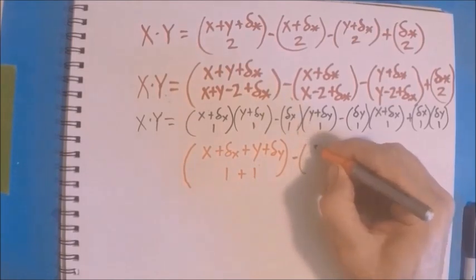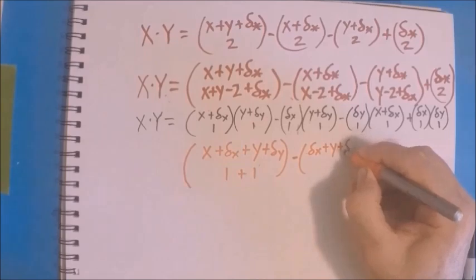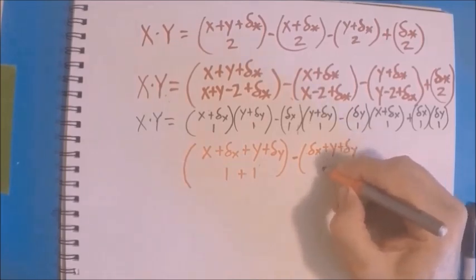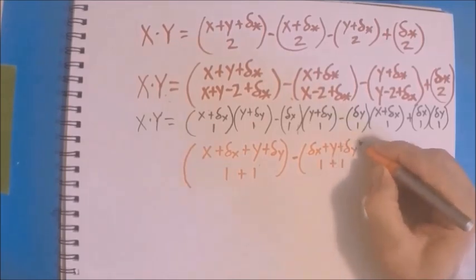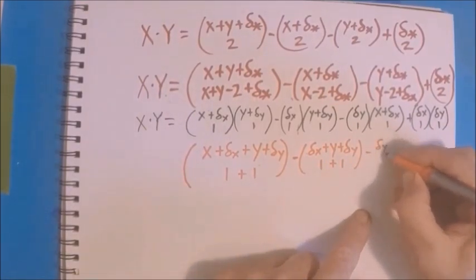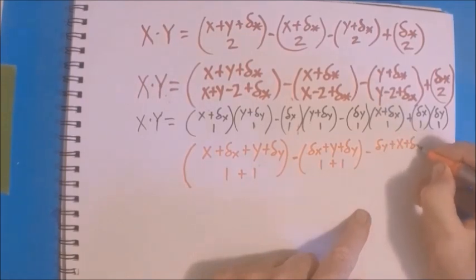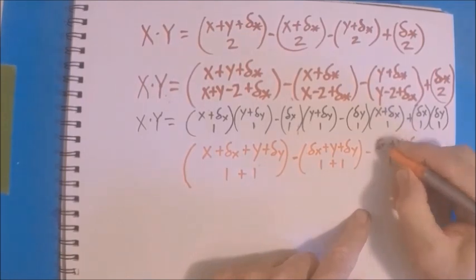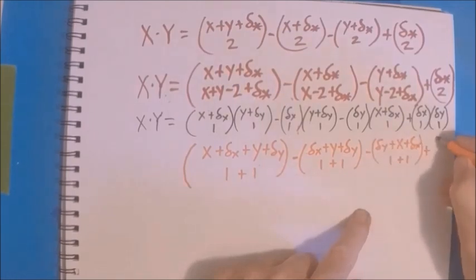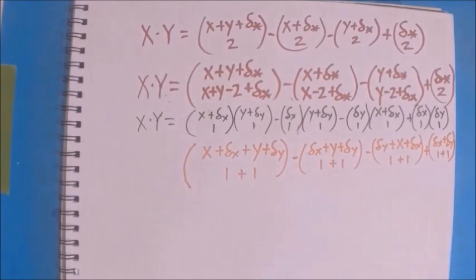And if I take that naive expression of x times y, the one in black, and for the pairs of binomials that are multiplied by each other, instead of multiplying them by each other, what I'm going to do is add the upper arguments and the lower arguments and use those as the upper and lower arguments of a new binomial. So as you can see, this produces x plus delta x plus y plus delta y over choose 1 plus 1.